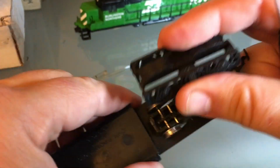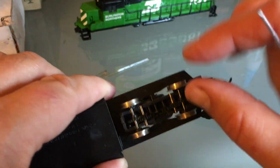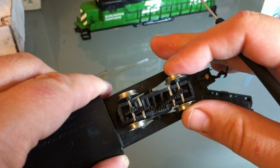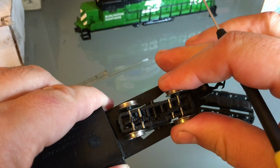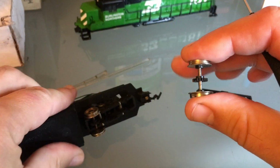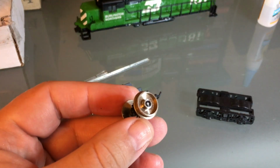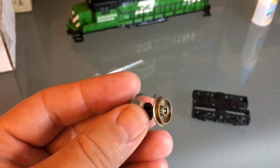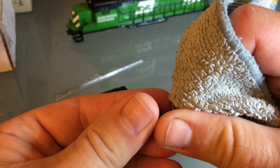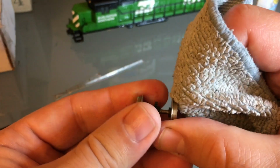Now in here, it doesn't look too bad as far as hair and stuff like that. I'm just gonna add maybe a little bit of lubrication, but before I do, I am going to clean the wheels. Very important. I always come in with my rag. That allows me to get in there and do a good job.